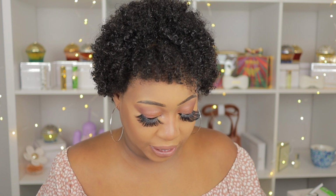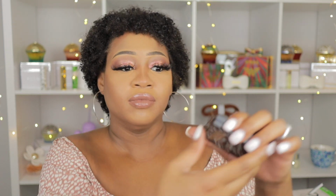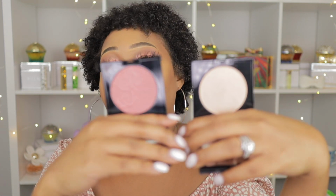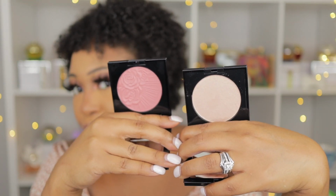Y'all, I'm trying to open this new packaging she got. The little lever to open them is very, very tricky. It's not the easiest thing to work with. But I have swatched all of these. If you want swatches, please go to my Instagram. The palette and the blush and the highlighter are all swatched.